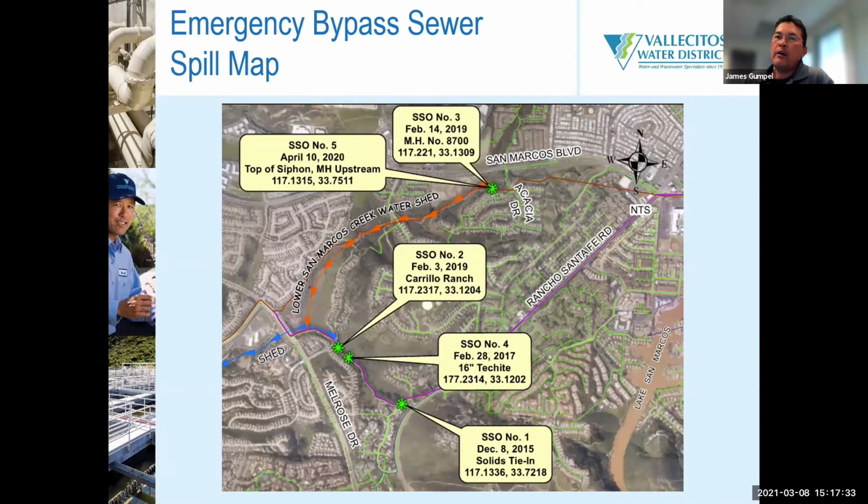So those spills, when we had to turn in the reasoning and the remedies for spills, one of the questions from the regional board is, how are you going to remedy this situation? Staff's response is within a certain period of time, which takes us out into 2022, we're going to have to rehabilitate this line because obviously the line is prone to breaks.